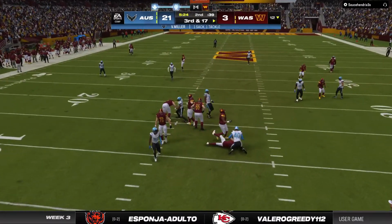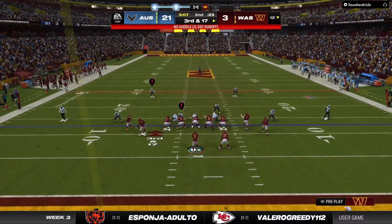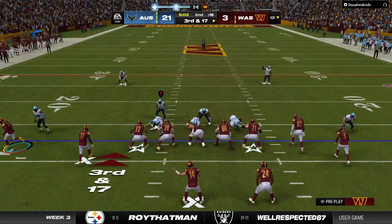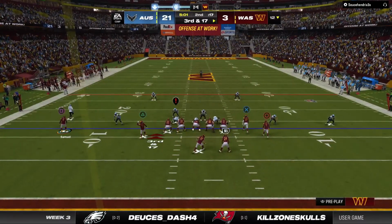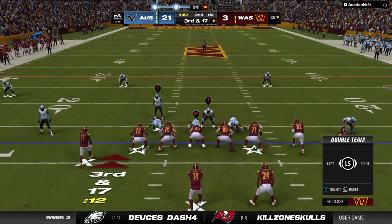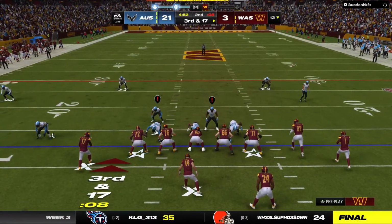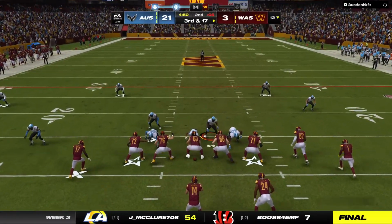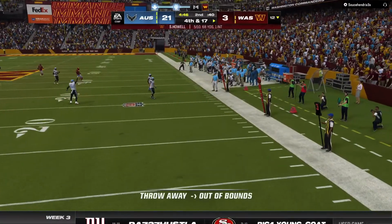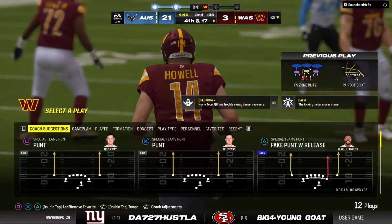Now the defense, they get to Howell. He'll go down here. This offense on 3rd down today, 0 for 3 to this point. They could use a conversion. This is 3rd and 17. Now Howell, and he'll just toss it away. So he throws it away, and that brings up 4th down.